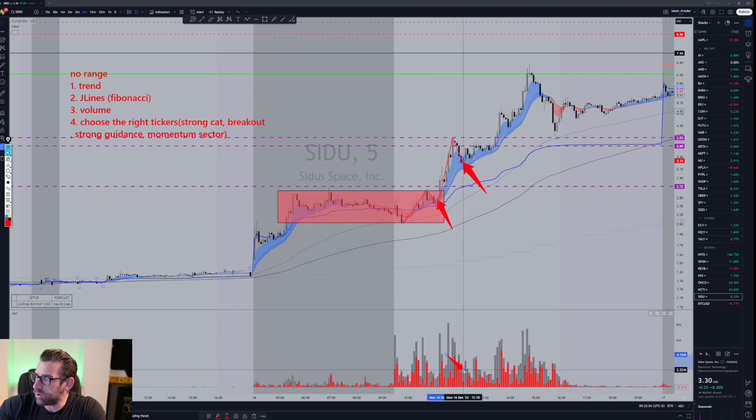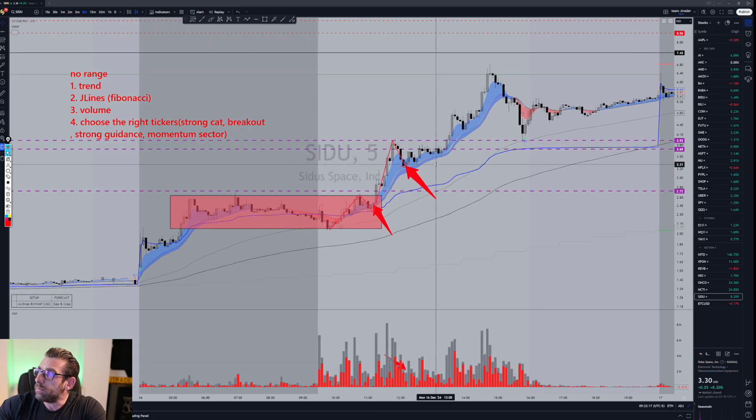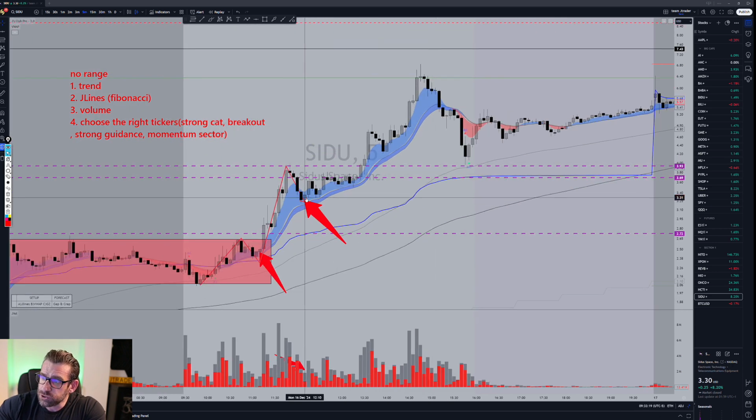Look over here, this gray. This is the volume that I need. We're talking about 2 million, okay? 5-minute volume candle bars. And this is a strong catalyst. Well, we had the news that day on CDU. We had also a daily breakout. So I'm looking over here to trade, not the first bar of the bounce, the second.